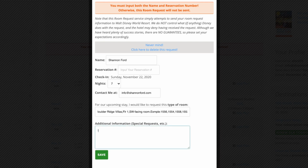So let's say number 1 for me, oops, that's an exclamation point. Number 1 would be ground floor room. That is number 1. So now when they look at this, they know that my priority is to get a ground floor. And let's say furthest from lobby. Let's say I don't want to be near the lobby. So I've put furthest from lobby.